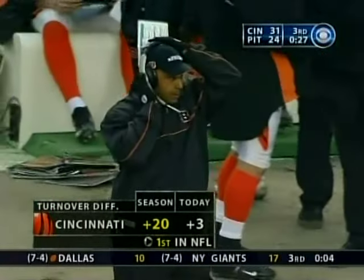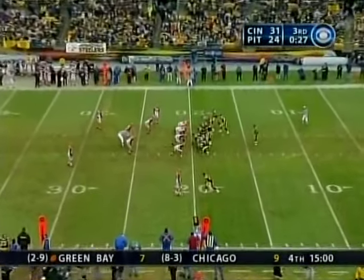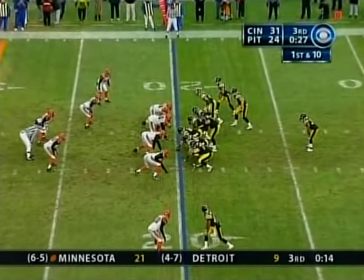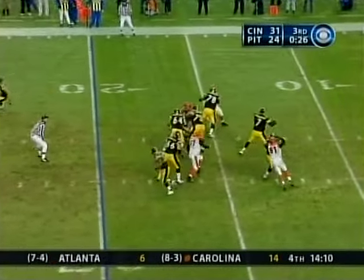Look, today they're +3. They've taken it away on 2 interceptions and a fumble recovery, but not given it up to the Steelers. +23. That's just extraordinary. Add their stats.